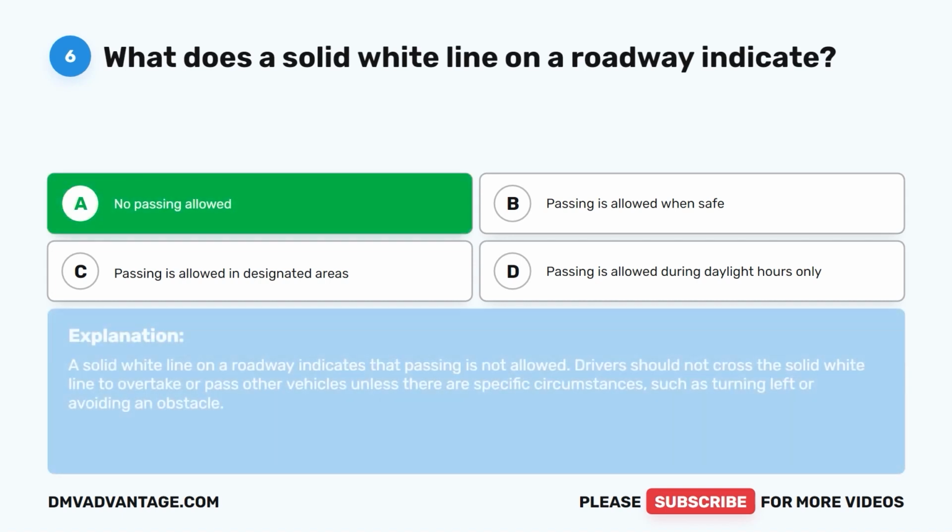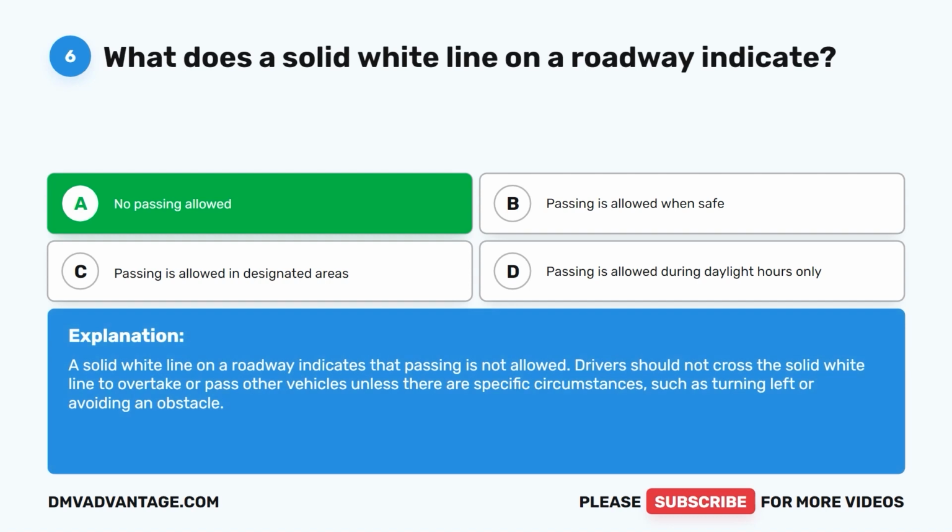No passing allowed. A solid white line on a roadway indicates that passing is not allowed. Drivers should not cross the solid white line to overtake or pass other vehicles unless there are specific circumstances, such as turning left or avoiding an obstacle.